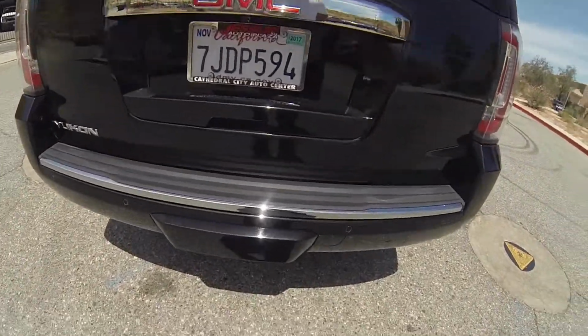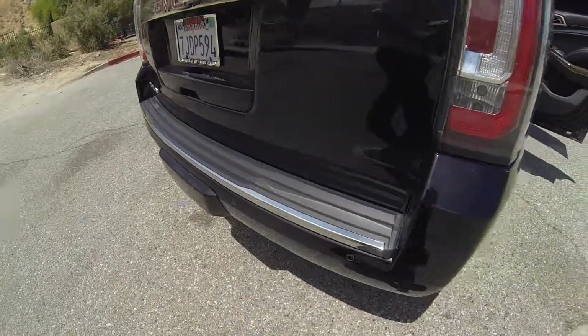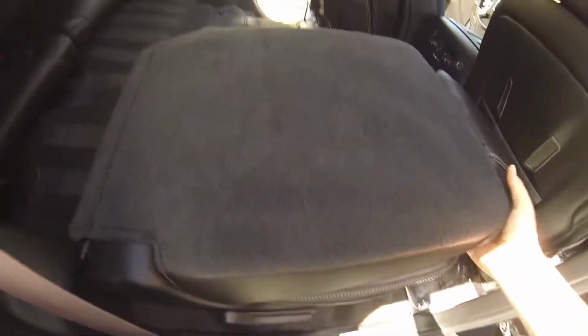This vehicle is equipped with the tow package. All you have to do is remove this cover. You can fold them down with this switch too. I'll show you right now.